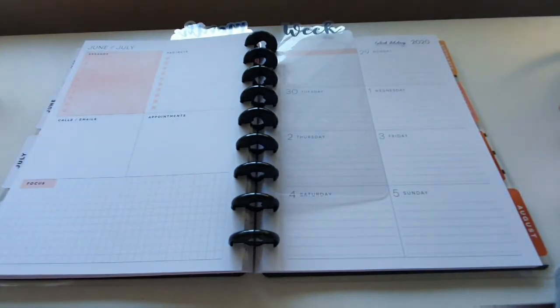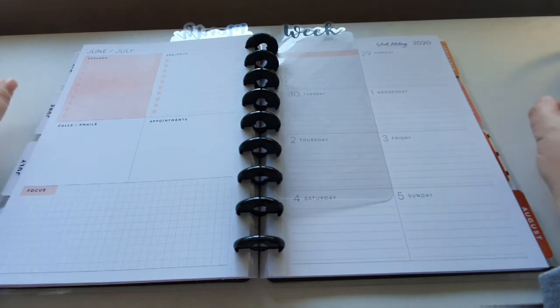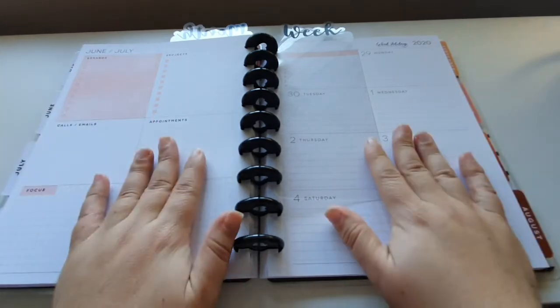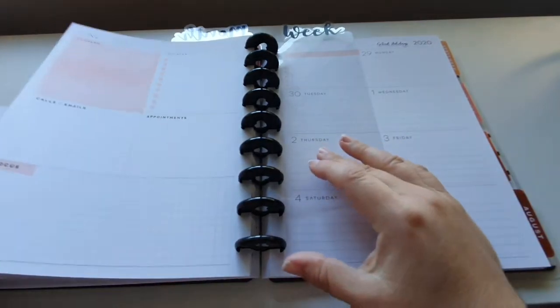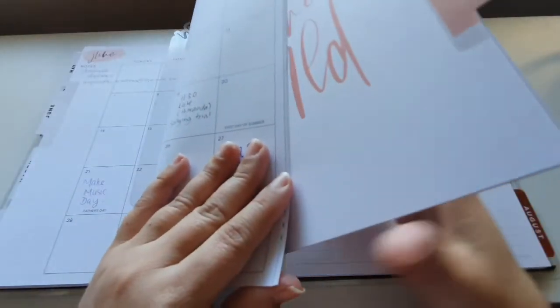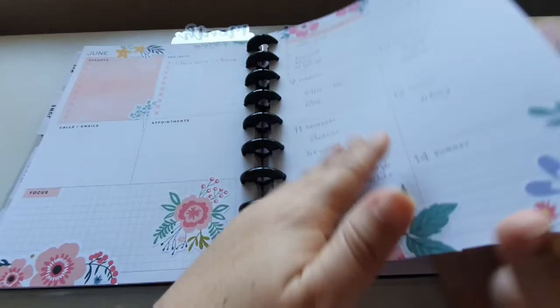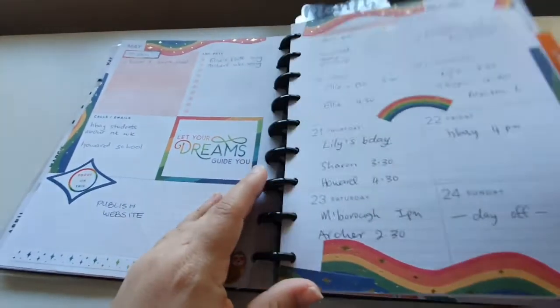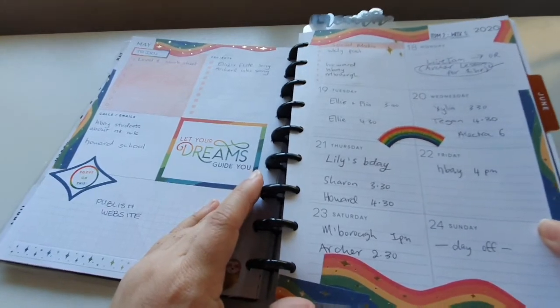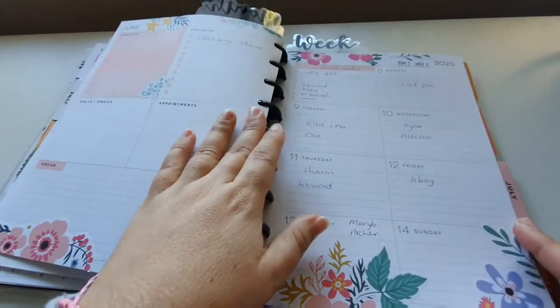And I love the dashboard layout for my work. It just works so perfectly. I'm just so in love with this layout for my business. It's amazing. I have done some spreads in here before, with stickers and so forth, and to put some of them up and everything. So I'll keep doing that when I can, when it's possible.